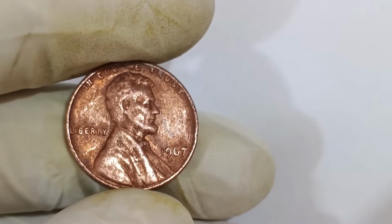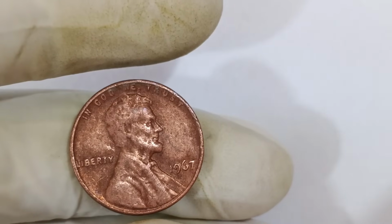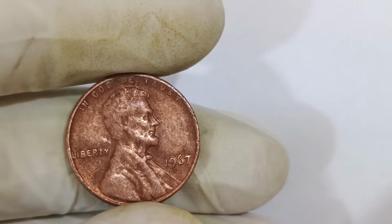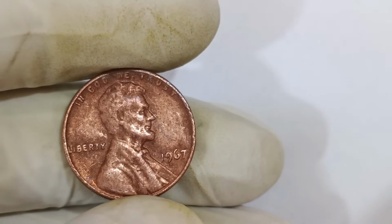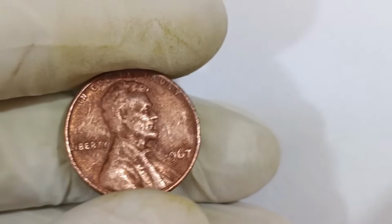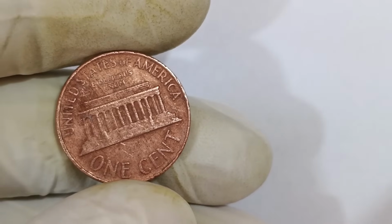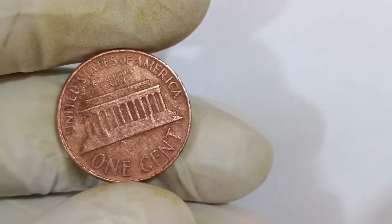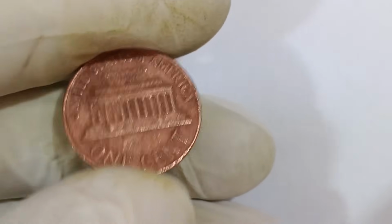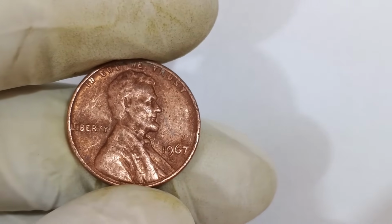But such a coin would need to be authenticated by major grading services like PCGS or NGC and confirmed to be unique. Still, that hasn't stopped collectors from checking their coins in hopes of finding that mythical $1 million cent. And honestly, that's part of the fun. The treasure hunt, the thrill of discovery, the idea that you could be holding onto a forgotten piece of history that's worth life-changing money. So what should you do if you have a 1967 penny?